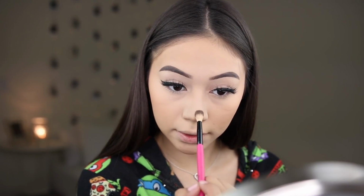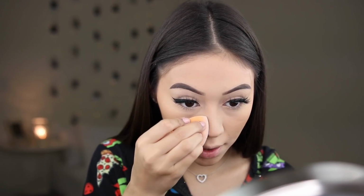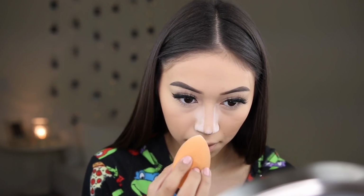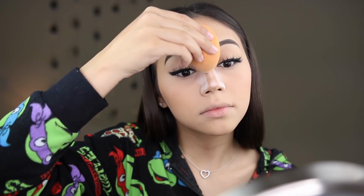And then I'm gonna go on top of the ball of my nose. And then I'm gonna go into some powder and clean it up. And then I like to make the same shape that I want on my nose with the powder. So while that's sitting, I'm gonna go ahead and put on some blush.